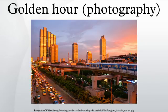Because the contrast is less during the golden hour, shadows are less dark, and highlights are less likely to be overexposed. In landscape photography, the warm color of the low sun is often considered desirable to enhance the colors of the scene. Use in films.